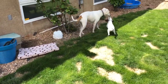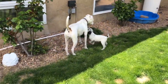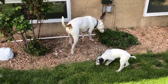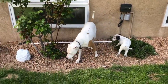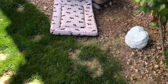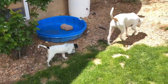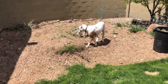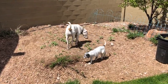Oh, the puppy's following Chardonnay. Chardonnay's telling it, too much, puppy. Too much. Puppy got kind of a correction from Char for jumping, but you see that the puppy's still following her around, wanting to be with her.